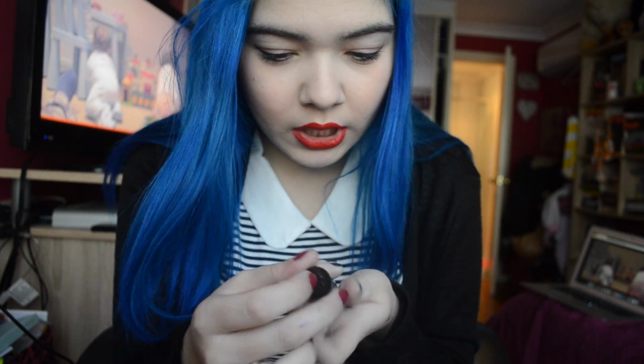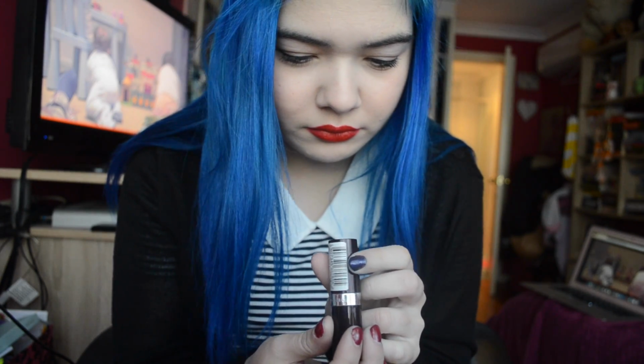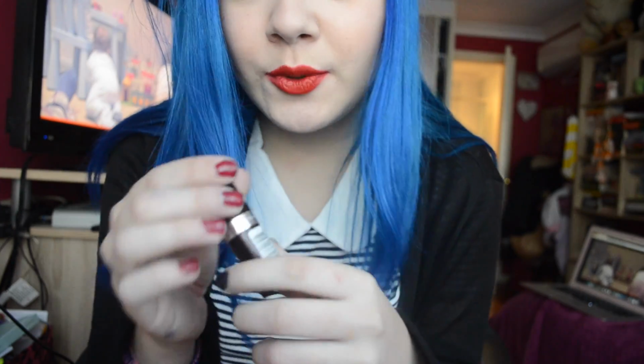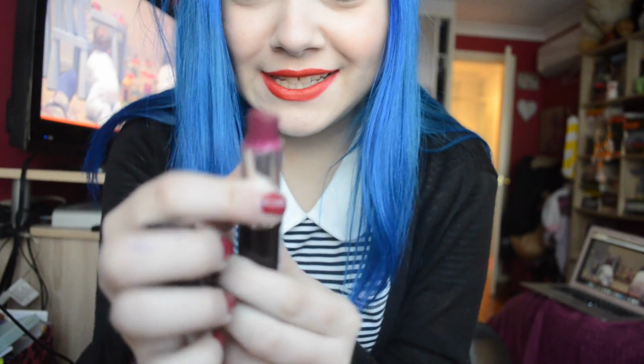It's the Rimmel London Lasting Finish lipstick. This one's the cutting edge one. The colour, obviously I've used it to death. I've only got that much of it left, but it is amazing. It lasts ages. The colour is so strong, and yeah, it's just great.